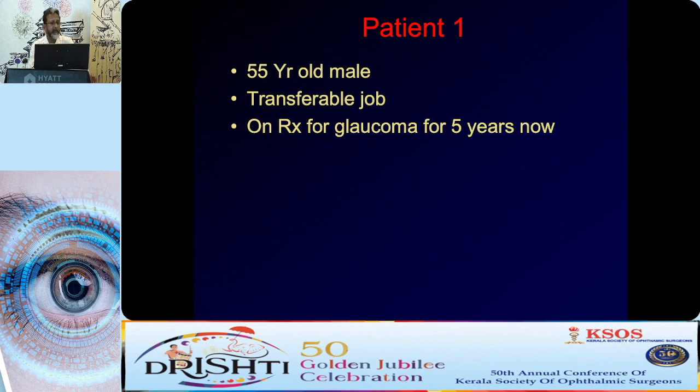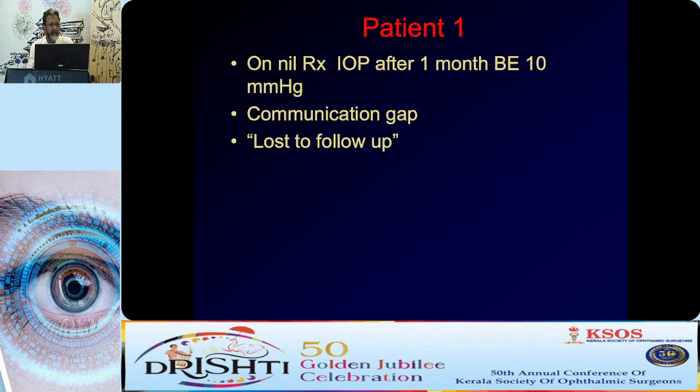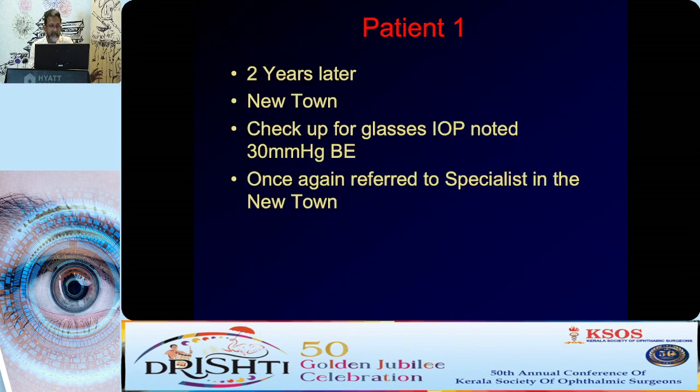First, I'll go through a 55-year-old person who has a transferable job and had been on treatment for glaucoma for 5 years when I saw him. It was noted by a general ophthalmologist and he was referred to a specialist at 50 years of age. IOP was historically 40, the diagnosis was angle closure, and laser PI was done in both eyes. The cups were noted to be 0.5 and one eye was advanced with 0.9 cup at that point itself. No treatment for intraocular pressure was given after that, and IOP was 10 within 1 month. There was some sort of communication gap, and he never went for any follow-up during the next couple of years.